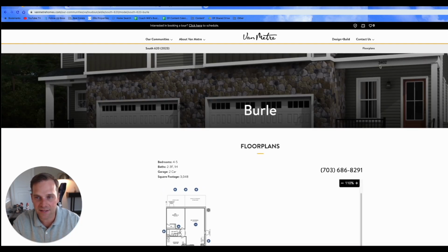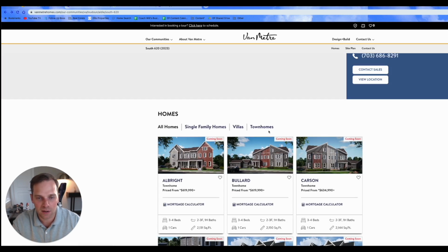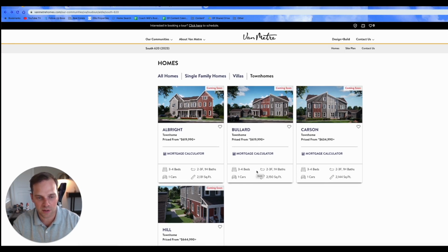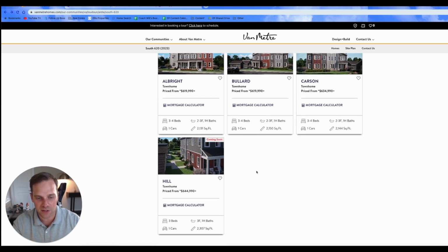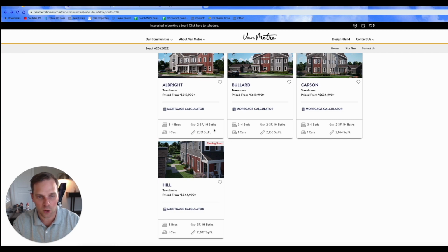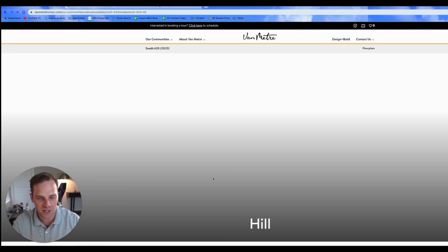And then last, we will go check out some of the townhomes. So the townhomes, again, almost look like condos, where there's four of them all grouped together and you're going to share a couple walls. But the price point on these is going to be great for the actual square footage that you get townhouse-wise. And there's four different options: the Albright, the Bullard, the Carson, and the Hill. And I think the Hill is probably my favorite, so let's go check that one out.